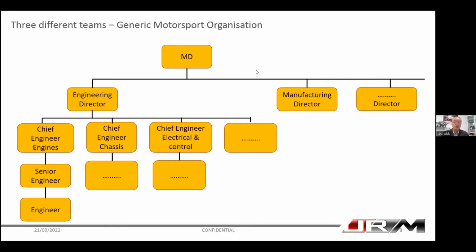Then under those chief engineers, you've got a group of engineers. It could be 2, it could be 20, that have got various levels of seniority, various levels of technical understanding, and then Motorsport is good at employing graduates as well. So then they come in and learn and develop.